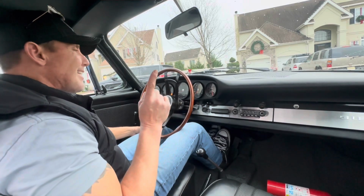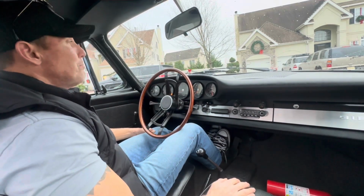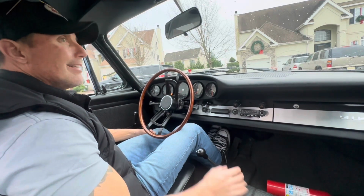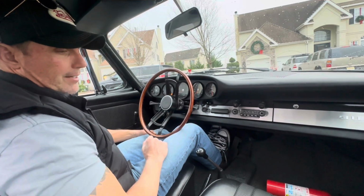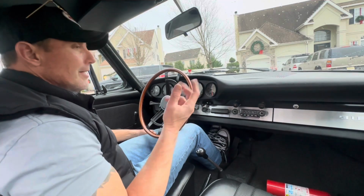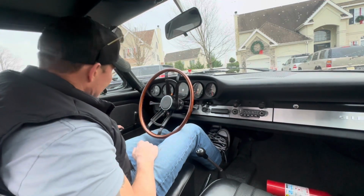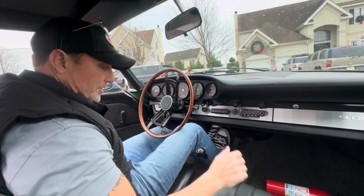It's a one-owner 1968 Porsche 912 soft window Targa. The car is in mind-blowing condition. You'll see it in the photos and the videos. Had to get it out for a drive video. Unfortunately, I want to get this car inside as soon as possible. It's never been rained on since the restoration.